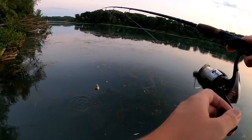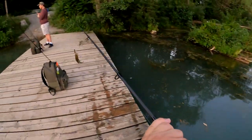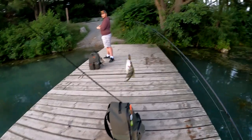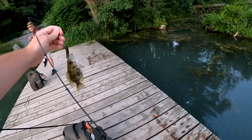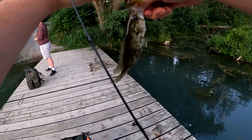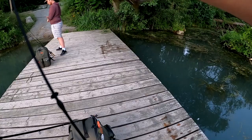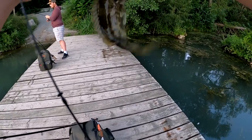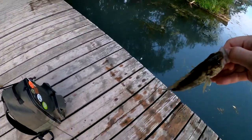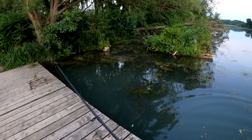Oh, I got something. It's a rock bass. There we go. Nice. It's a little one. It's got some cool colors on them. Oh, that one, it's like a camo one. Yeah, on the tickler. Oh, hooked awkwardly. There you go. Tiny rock bass. Cool.